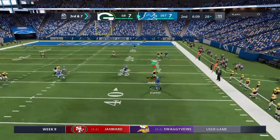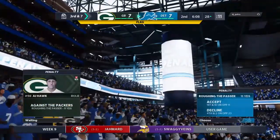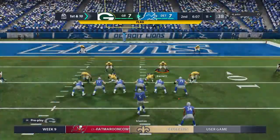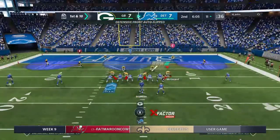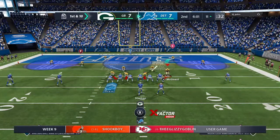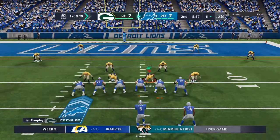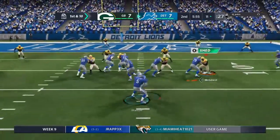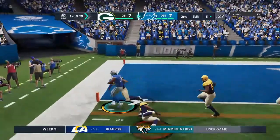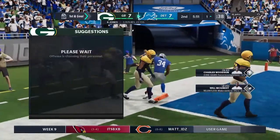Escaping the pressure right. Going to throw right side here, complete. And he will not make it to that imaginary yellow line as they get him to the ground at about the 23. That'll be a gain of 16. From the shotgun now, here's an inside give. And he'll be out of bounds. 11 yards there, just like last play.